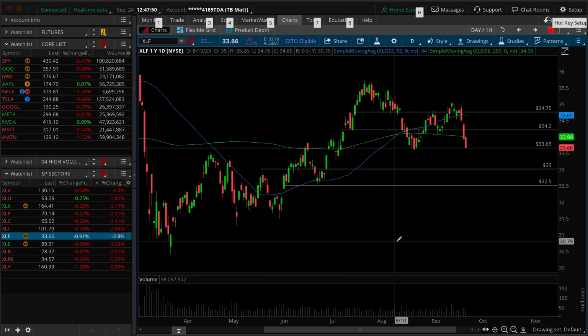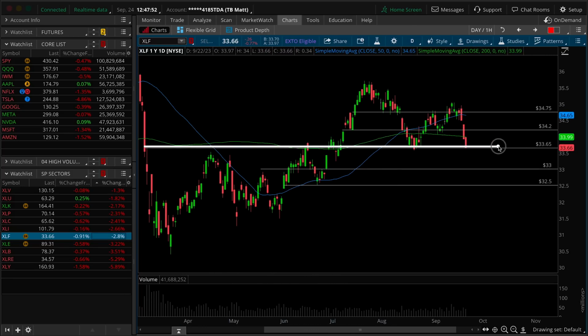XLF, what's going on with financials? Big test. This is do or die, right? The weekly time frame chart needed to produce, remember this, a weekly higher low. Obviously, coming into it after a weekly lower high sets up basically the same story as what we just described over on the S&P weekly time frame chart, with a lower high coming into the neckline as a lower high double top. It gets really ugly underneath 33.65. So watching that quite closely.